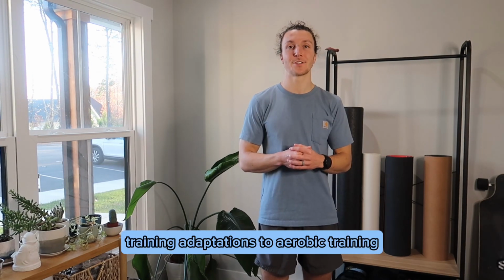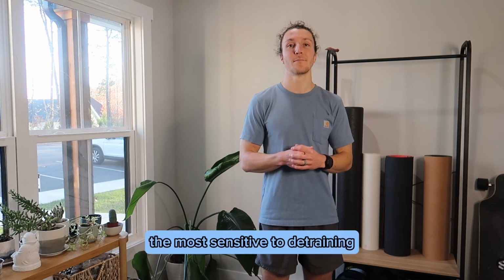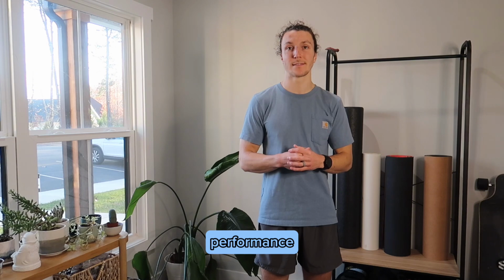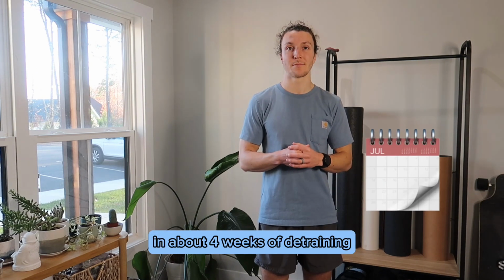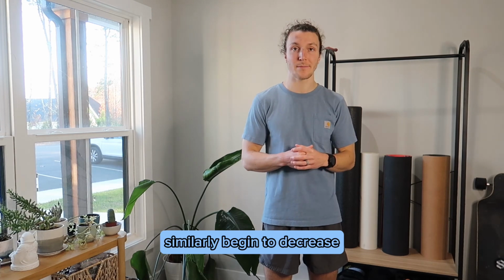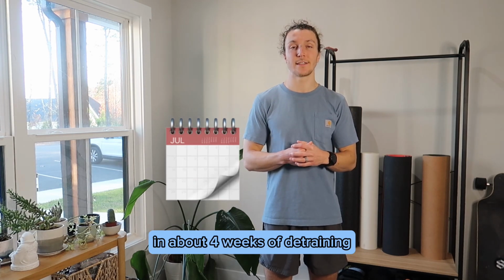Unfortunately, training adaptations to aerobic training are typically the most sensitive to detraining. Athletes will begin to see a significant decrease in performance in about 4 weeks of detraining. Similar to the aerobic detraining timeframe, strength adaptations will similarly begin to decrease in about 4 weeks of detraining.